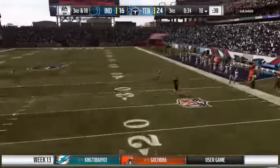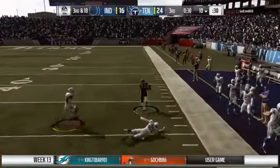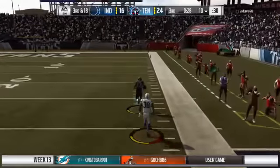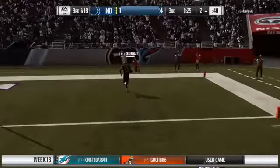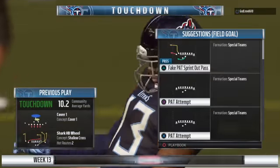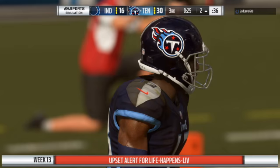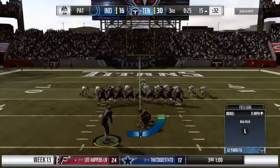Mariota now. And he takes it in one-handed. What a catch. And nothing but daylight ahead. The 20. Touchdown, Titans. A big play there. His first touchdown on the year. And the Titans find a way to stretch their lead.